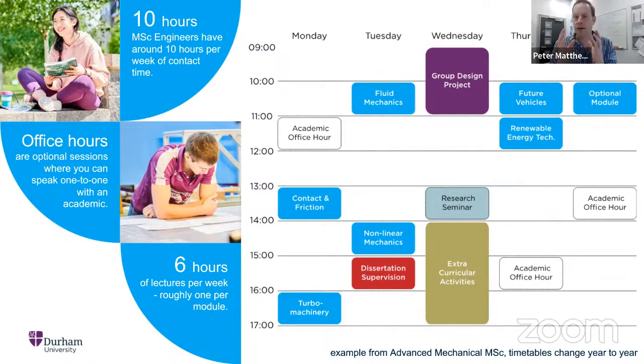It was admittedly designed primarily around sport, and the idea is that all universities keep Wednesday afternoons free so that universities can compete against each other, and they know that Wednesday afternoon, no one has any lectures, and all the students are available to get together to do competitive sports. But of course, it's open. There are other options.